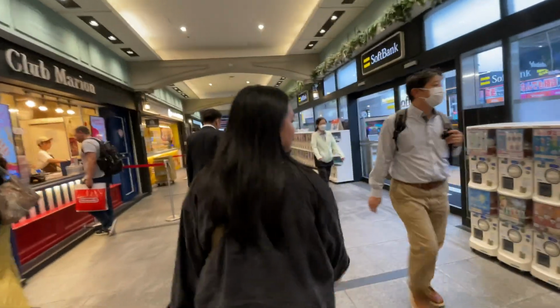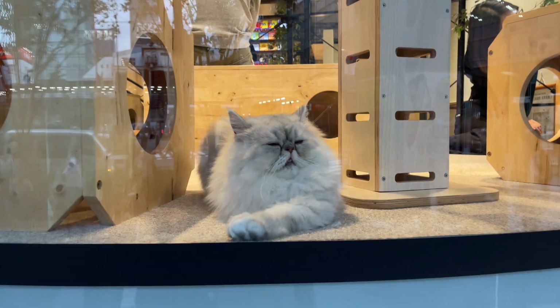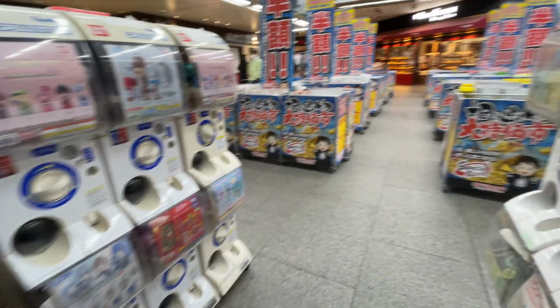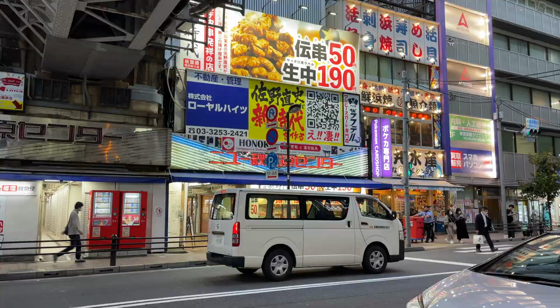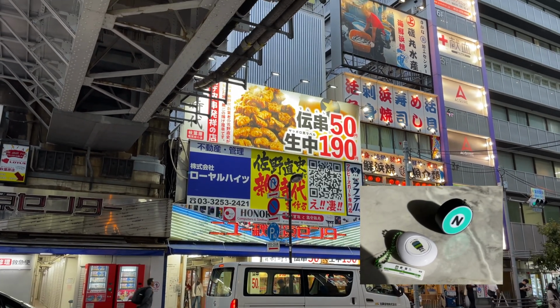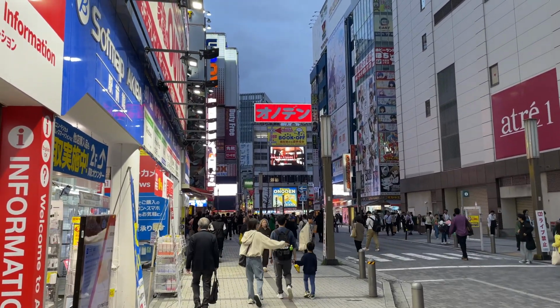Changing gears from the clean and posh Azabudai Hills, we're off to Akihabara. In Akihabara Station, we were on the hunt for a specific gacha toy. The JR logos for particular subway stations. We weren't able to find them, but we did get something similar. I would definitely recommend checking out the JR store here for some fun Tokyo Transit merch.